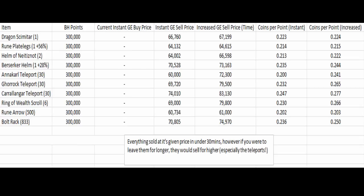So as you can see from this table that I made, for each of the items that I listed, I bought 300,000 points worth of every single item, so all of the 10 items. I then insta sold them in the G. I then bought them again, and then did the increased G time, which as you can see at the bottom is where I left everything in for an extra half an hour.